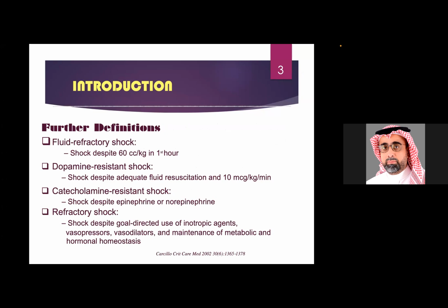Dopamine resistant shock: the patient is still in shock despite adequate fluid resuscitation and dopamine started at 10 microgram per kg per minute. Catecholamine resistant shock: still in shock despite epinephrine and norepinephrine started. Refractory shock: the patient is still in shock despite goal-directed use of inotropic agents, vasopressors, fluid, vasodilators, and also maintenance of the metabolic and hormonal homeostasis.